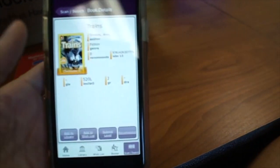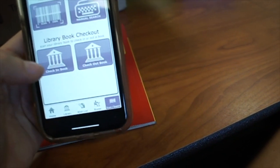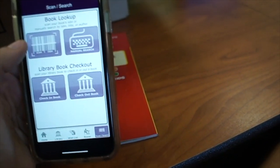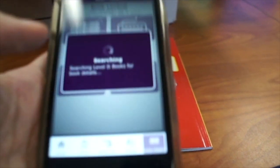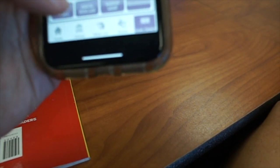Level It is the one that I use, and you do have to create an account for Level It, but once you create it, then you can catalog your books and create your own library. When a student goes to check one out, you can scan it in, so it's really great. I don't use it as much as I should, but I'll just show you. So there it goes, it's searching, it found it, it tells you the Lexile level, and then the guided reading level, which this is a J. And then all the other information. So now you can add it to your library.